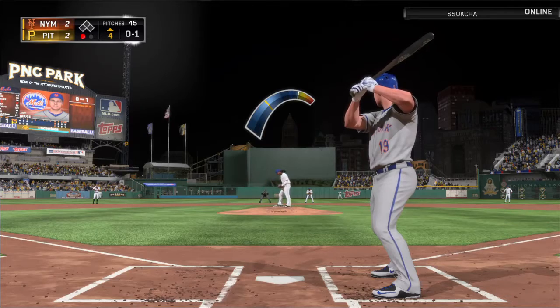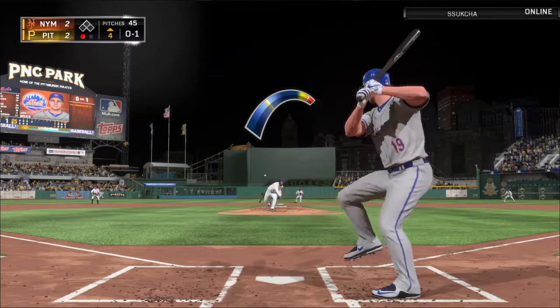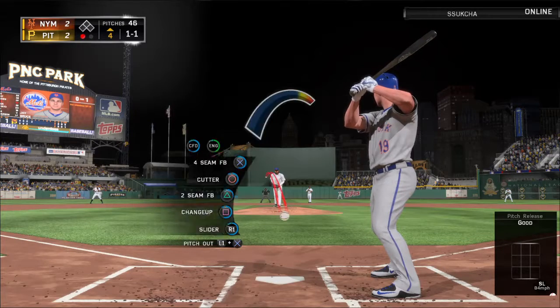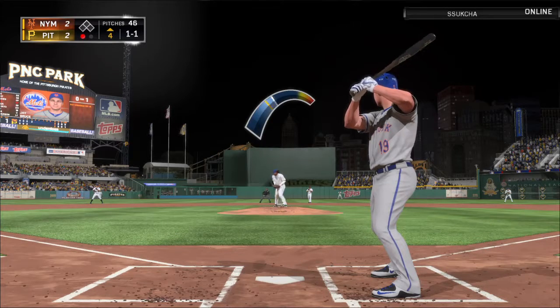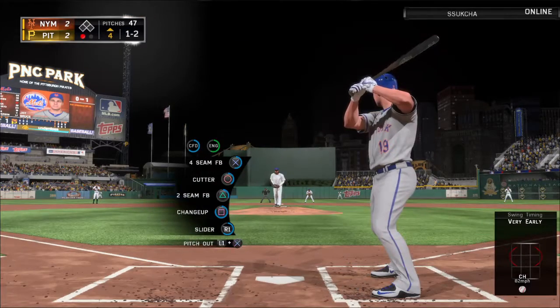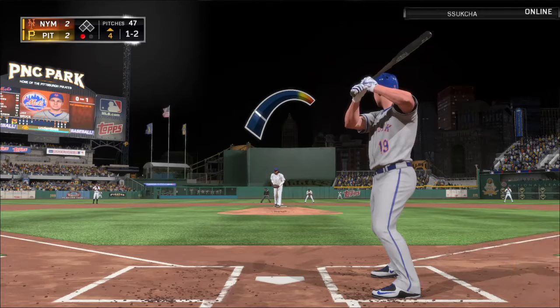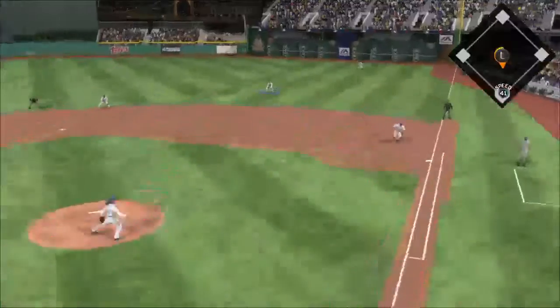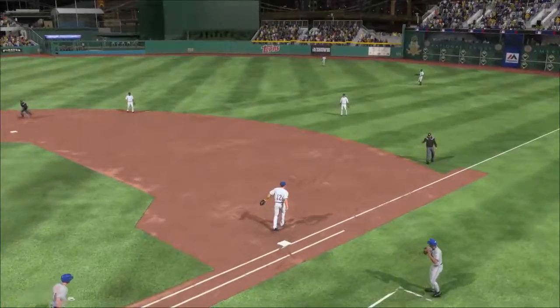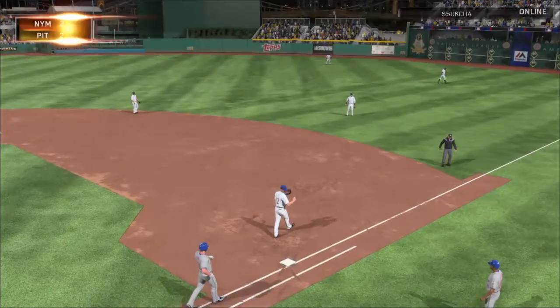A pitch on its way. And a pitch in the dirt as he lays off. It's 1-1. And a half swing here, but he pretty clearly went around, and it's 1-2 now. That's smoked, but right into the shift. Throw in time at first for out number 2.